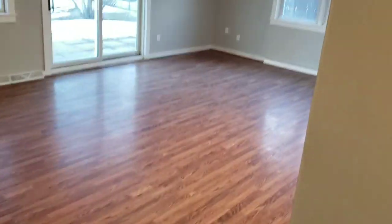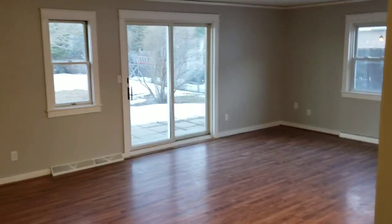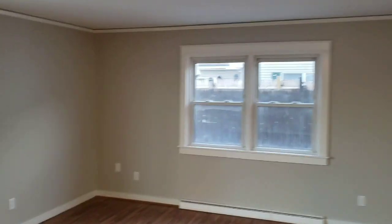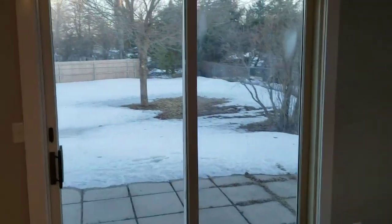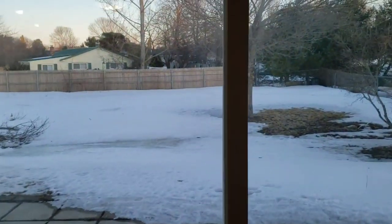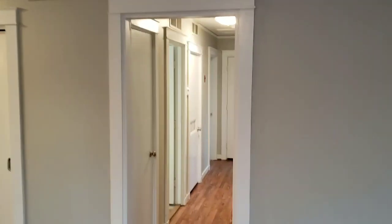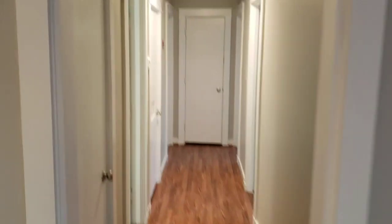Living room, which I tried to mention in the previous video, is very big. Trims all up. Backyard is snow. Every light in this house is now LED. Very efficient. This hallway just came out wonderful. All new trim.